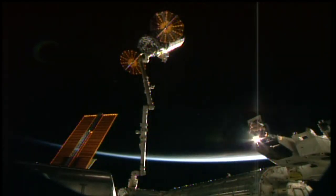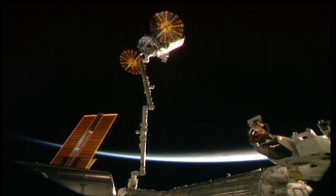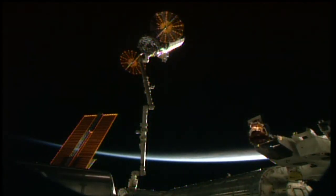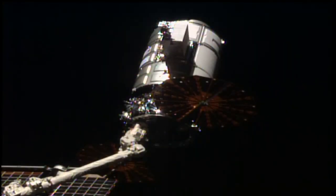Station, Houston on 2 for Laurel. We are ready for step 2 whenever you are. And work. Copy. This configuration checks complete. Crew is ready for release and departure. Copy, Laurel. Thanks.